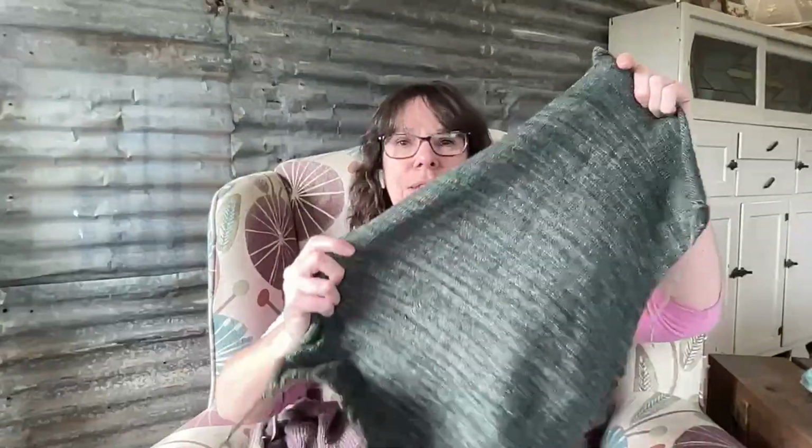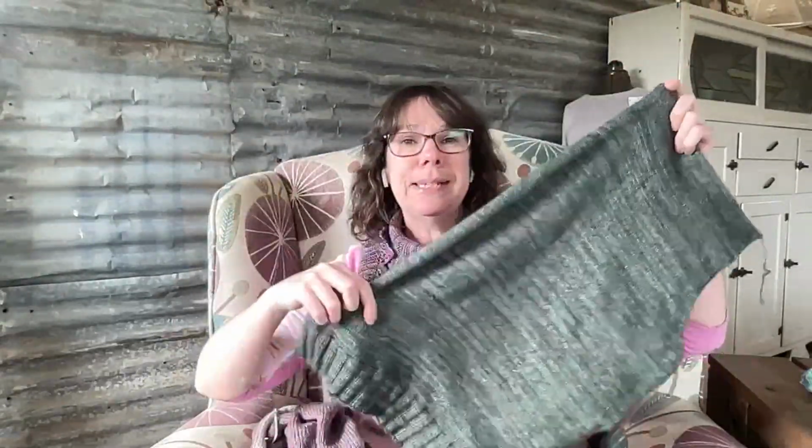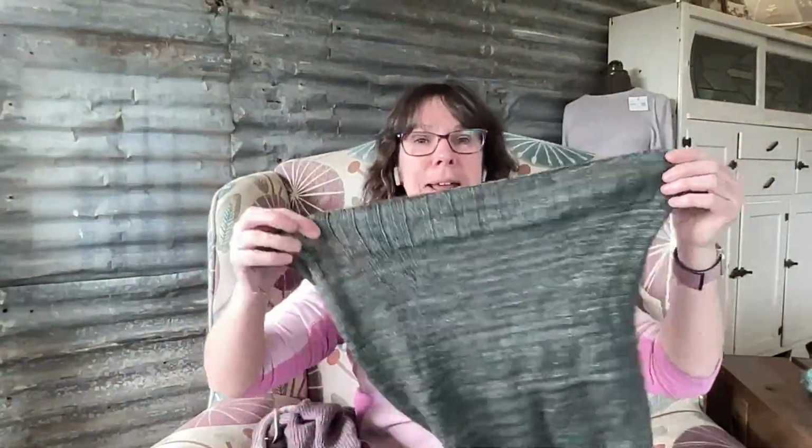Oh, I've just looked in this bag and it totally reminded me that I did something else this week as well before I get on to my other work in progress. I talked last week about how I was going to rip this project out. This is the Pescadero by Amy Herzog, and this is the back that was completely done, bound off and everything, and even blocked. And I have decided at this point to not rip out the back. I'm just going to leave that, and I'll probably rip it out later.